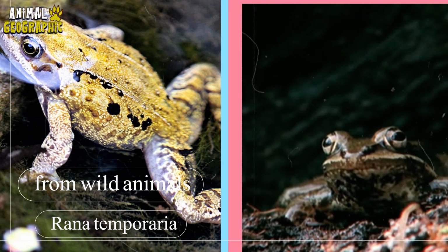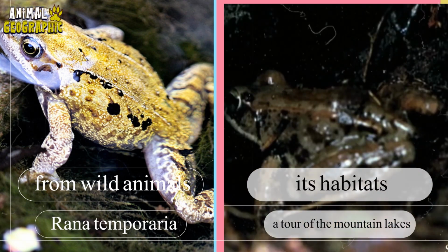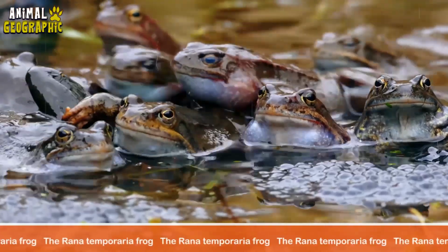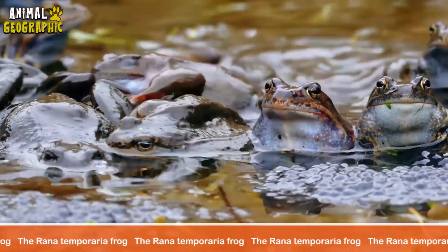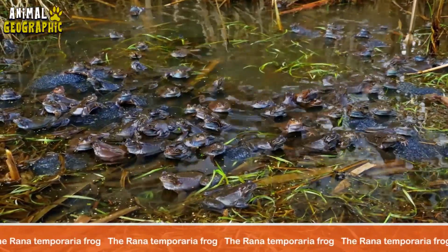What is its life cycle, and how does it adapt to its habitats? This is why we take you on a tour of the mountain lakes to enjoy watching it. The reproduction of frogs. In the spring, the most famous frogs, Rana temporaria, mate among the frog species. The males fill the ponds to communicate with the females during day and night.